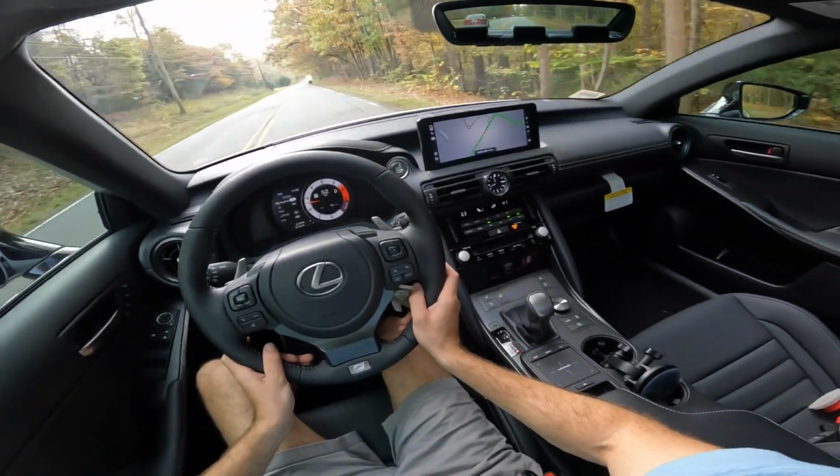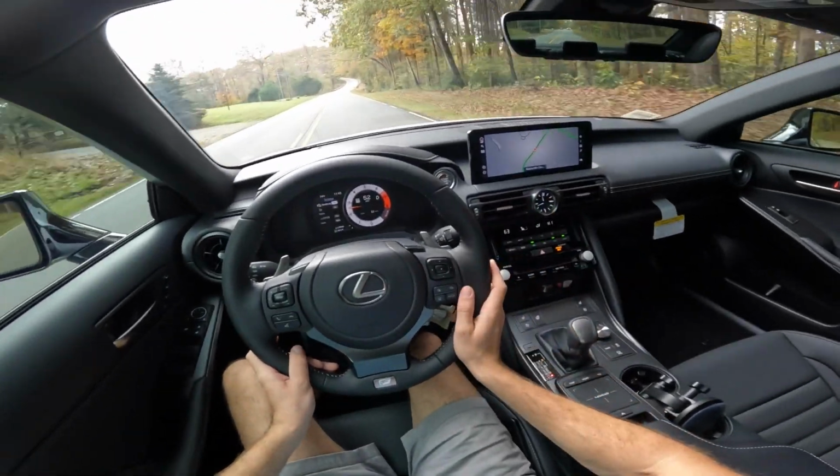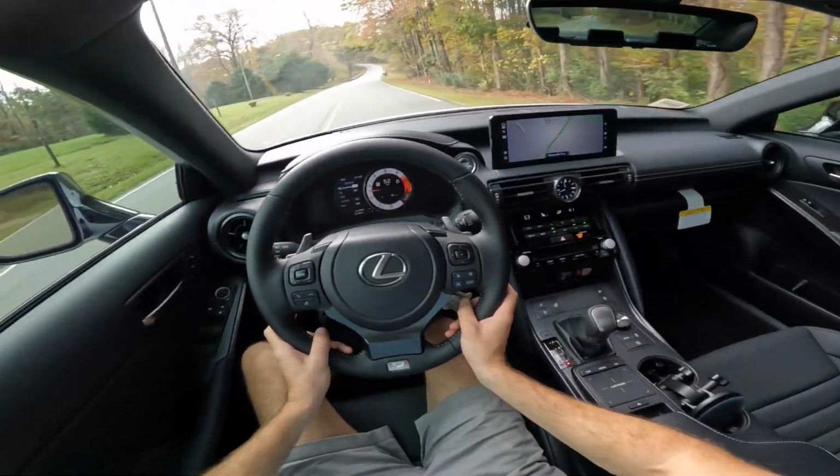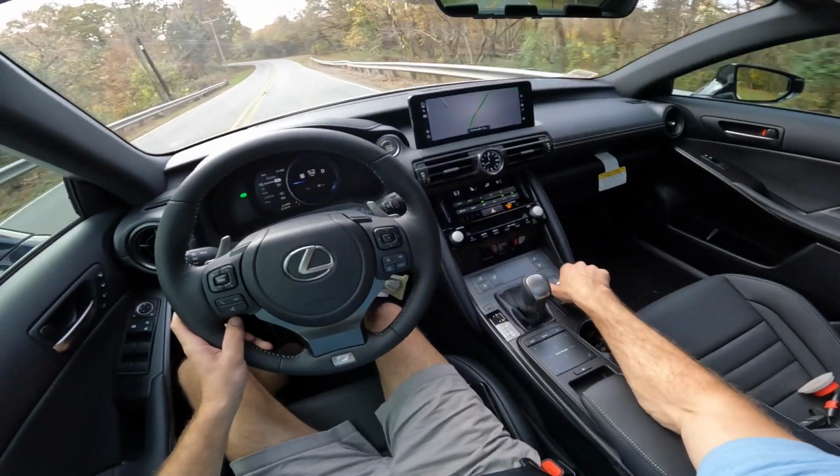I do wish it was a little bit louder. You can get that in the IS500 or maybe put on an aftermarket exhaust if that is what you choose to do. But with this luxury brand, it sounds pretty good even in the sport mode settings there.